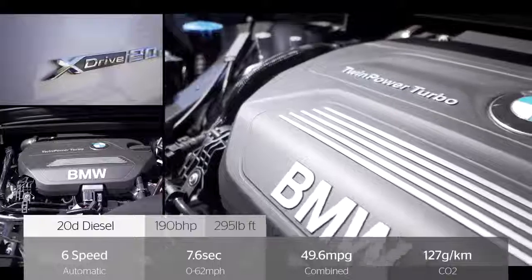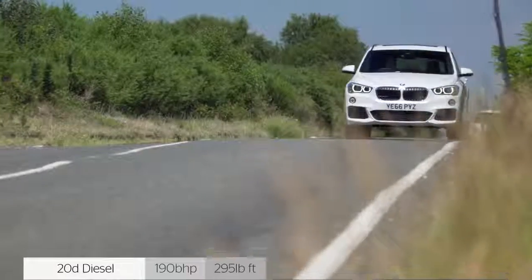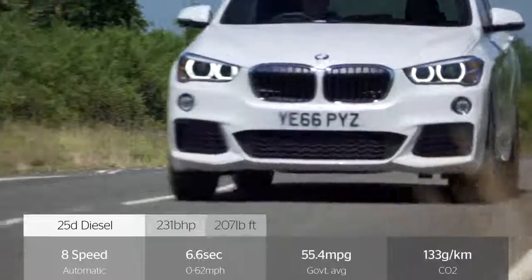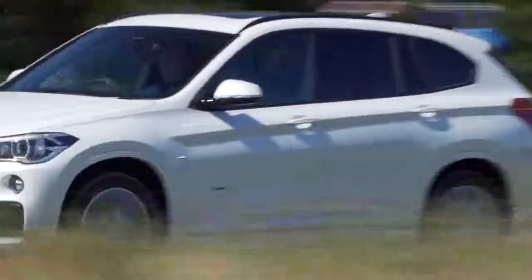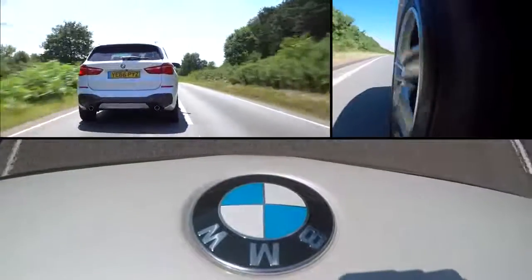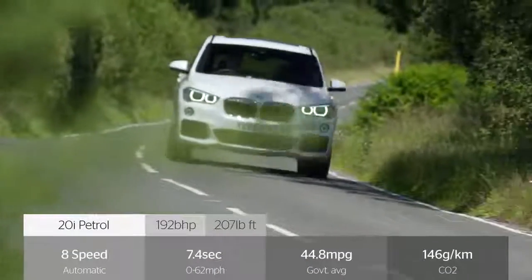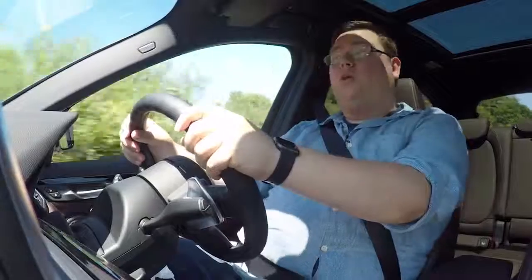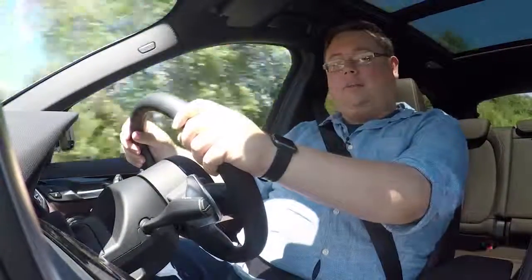Next up is the 187 brake horsepower 20D engine, which we've got in this car, and then the 228 brake horsepower 25D above that. Both feel pleasantly fast, and the 25D is rapid enough to compete with most hot hatchbacks. If you won't be doing enough miles to justify a diesel, then the 189 brake horsepower 20i engine is your sole option. You can opt for either a 6-speed manual gearbox or an 8-speed automatic. Go for the auto and you'll enjoy smooth changes up and down.